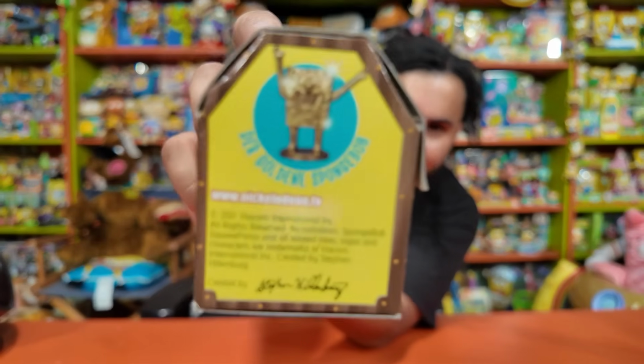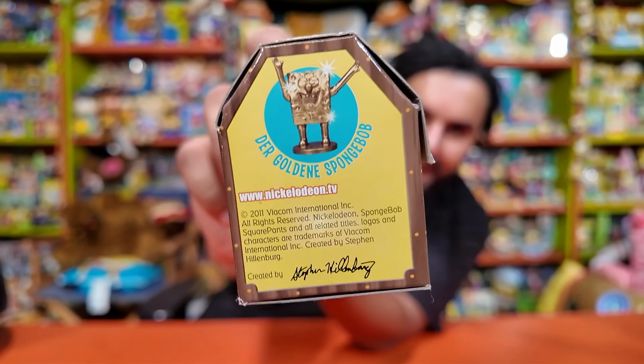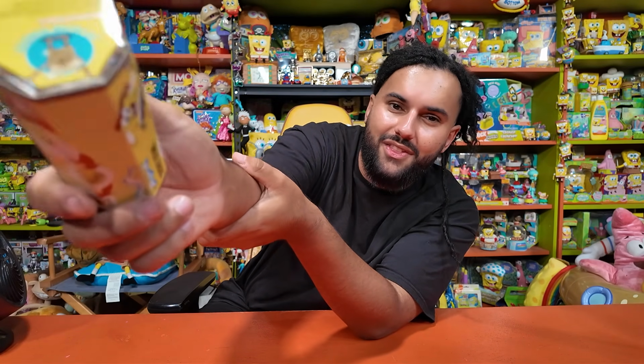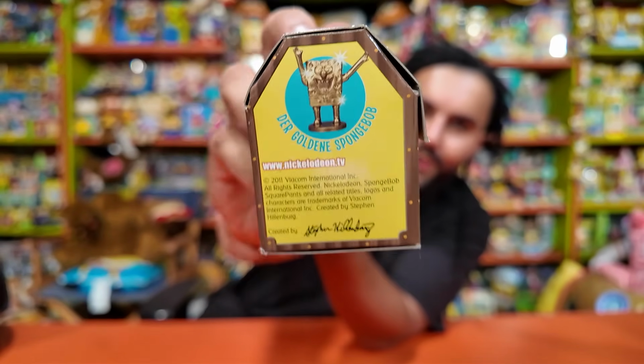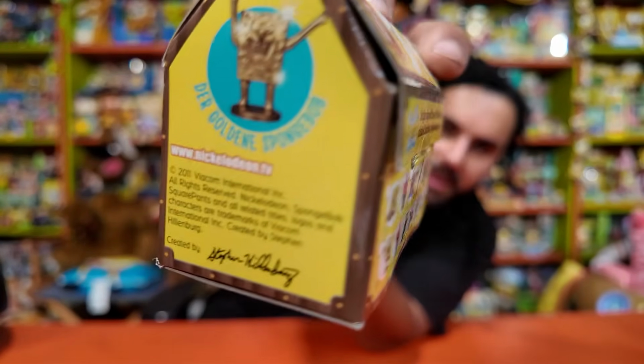So I would say this little gold figure, although maybe not having a lot of value because who knows about it, part of having value is there being demand. So if nobody knows about it, there can't be any demand. But in rarity, I would say this has got to be one of the rarest SpongeBob items you could possibly own. And this was sold exclusively in Germany. So this is a German product.